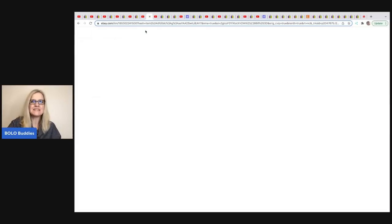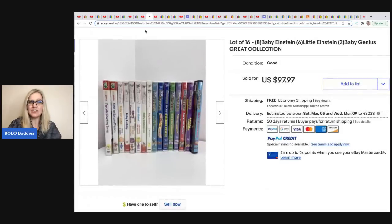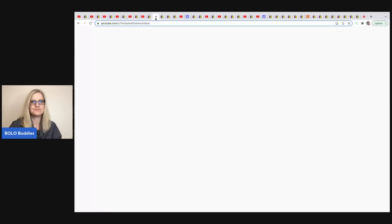She sold, and I love this one because I have sold these before. They are Baby Einstein DVDs, and it's a lot of 16. And you can find these at thrift stores and garage sales all the time. She paid $1.99 each for these at the Goodwill, and she took a best offer of $90 free shipping.